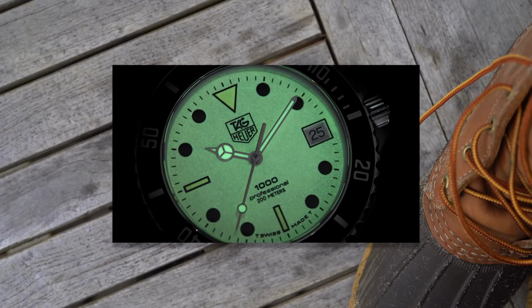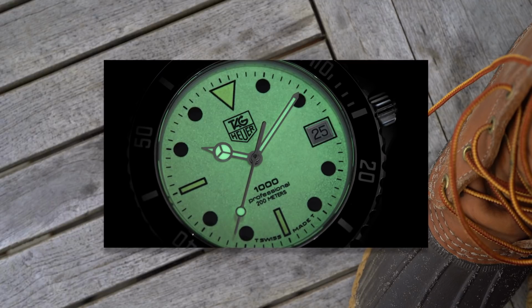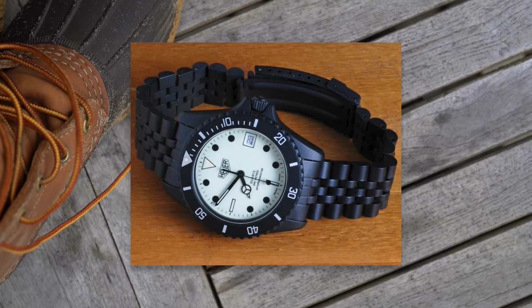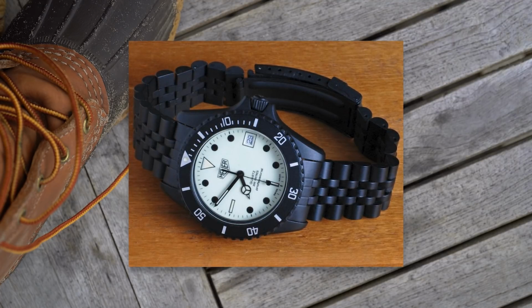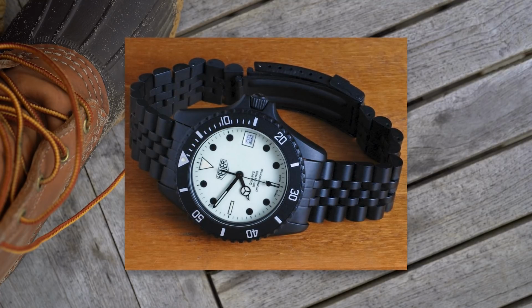At the time, that substance was tritium, a radioactive isotope of hydrogen, which I'm sure is safe, don't worry about it. The black PVD watch from the 1984 series was even featured on the wrist of 007 in the 1987 James Bond film The Living Daylights. In the film, Bond kills a bad guy very, very slowly with the radiation from his tritium watch dial.